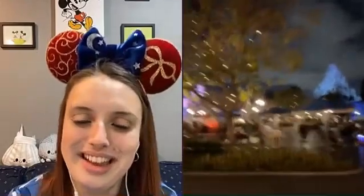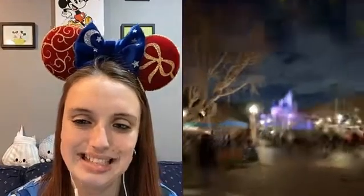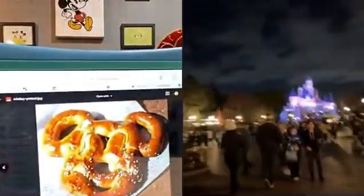The next thing that I want to talk about is the ever popular Mickey pretzel. You can find these at Disney World and Disneyland alike, at various different shops and carts across the parks. So I just wanted to mention it as a great option for a snack if you're looking for something cute and themed.